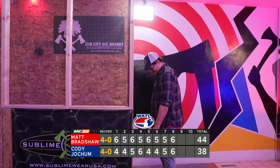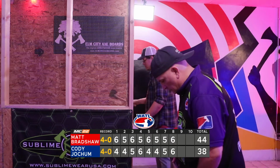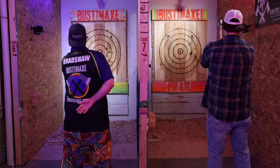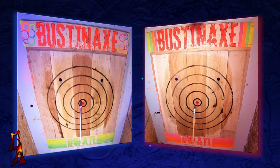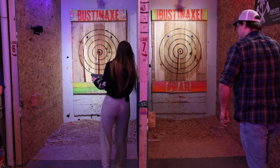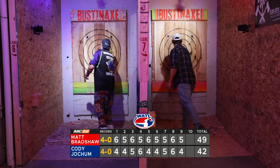Yeah, and again, this is a thing where possibly going for that kill shot, being really aggressive, getting used to being that aggressive, because when you're in the tournament, your back's up against the wall, you're going to be forced to do it. So I don't mind Everett's approach going for the kill shot during the regular season as well. Not at all. Bradshaw with another good throw. Cody's throw. We'll see if it's a 5. Matt bullseye. No, it's a 5. So it's a 49-42 lead for Bradshaw.